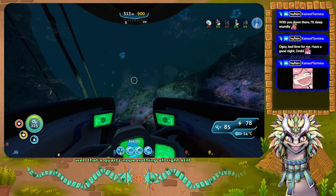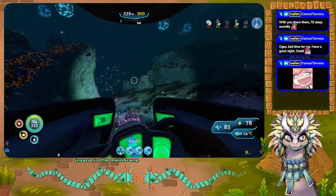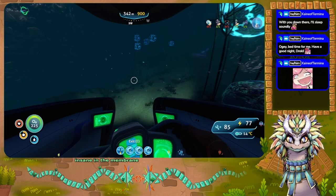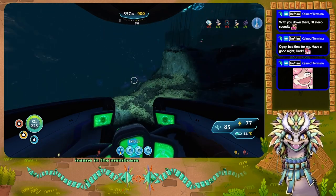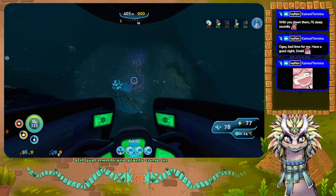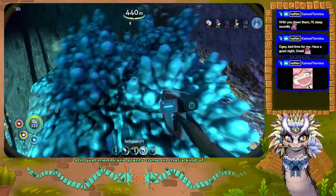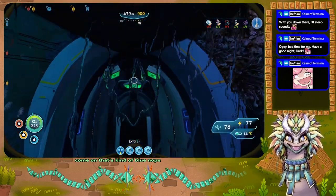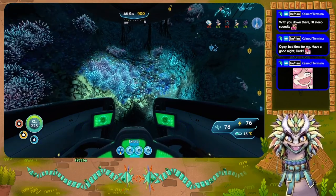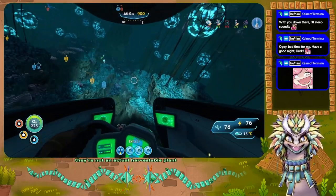Still membrane, membrane, membrane. Insane in the membrane. Still just membrane plants. Come on. That's kind of blue. Nope. It seems like these little frilly things, but they're not an actual harvestable or researchable plant.